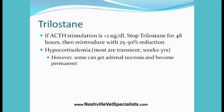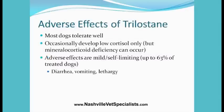And now they have a lot of precursors, and eventually it causes the adrenal glands to actually swell up with all these precursors, because it's still making a lot of stuff. And there's been cases that even rupture. And it is known that when you go on trilostane, adrenal glands do get larger. So most dogs will tolerate it very well, but occasionally it will cause low cortisol only. But again, I can't stress that you can get a full-blown Addisonian too.